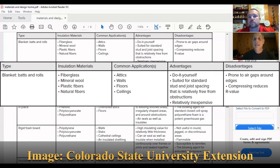And what you're pointing out in terms of paying attention to how you put it in, most of the bats or rolls will have a paper or foil covering on them. And that's designed to be a vapor barrier. And that always goes toward the warm in winter side of the house. So the interior, right, to the interior.